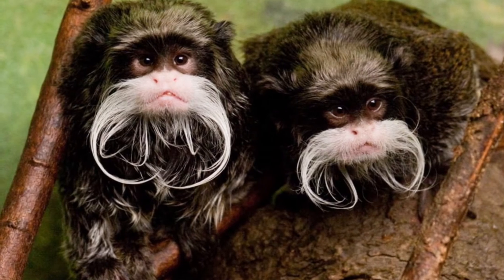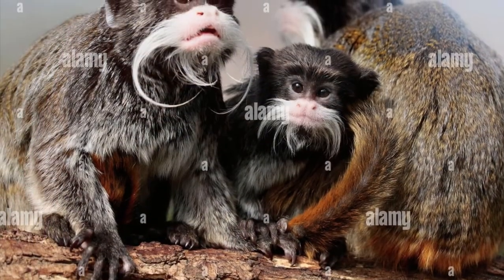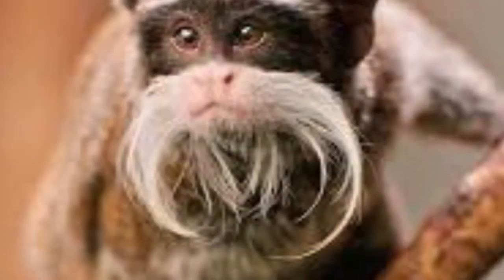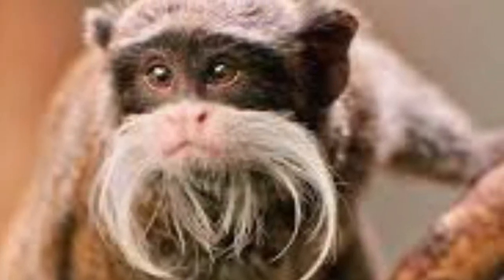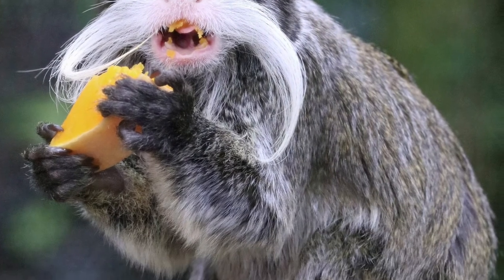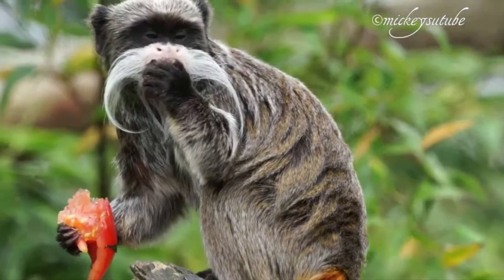Emperor Tamarins often live in family troops comprised of a single female accompanied by two or three males. They spend most of their time in the trees, but can walk or run across the ground on all fours. In the wild, they eat fruit during the wet season along with sap, plus nectar in the dry season.